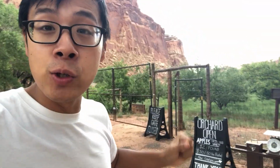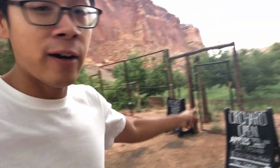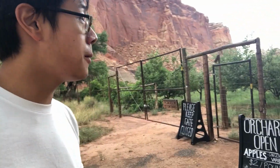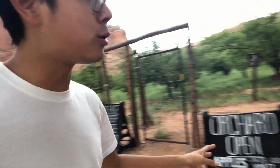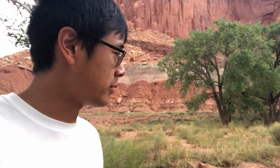Now we are in one of the most popular places of this park. One of the only national parks that allow you to pick and taste the fruit. Now, if you are going to take out any fruit, you have to weigh it and then pay for it in this donation box here. So it's honor based. I really like that. Here we have apples. There's also a peach orchard over there, which is, from what I've heard, overcrowded. But yeah, let's go inside.